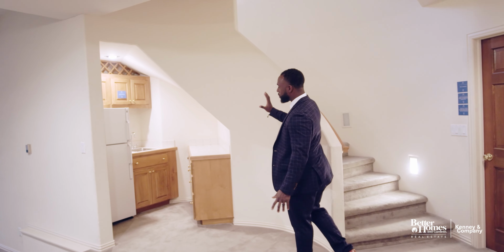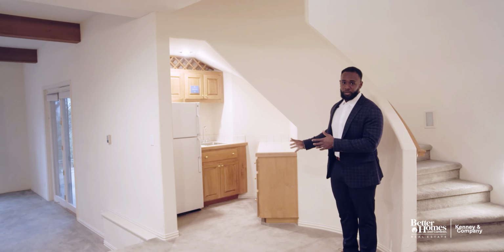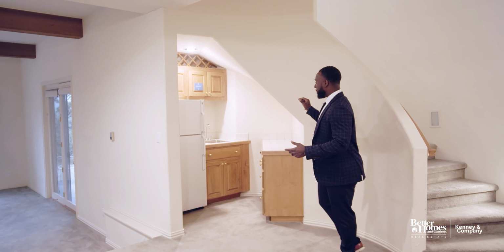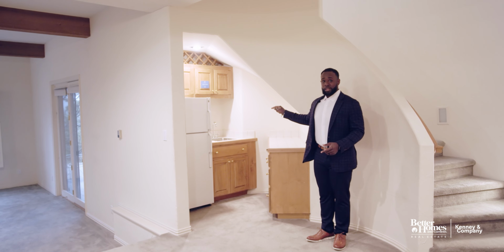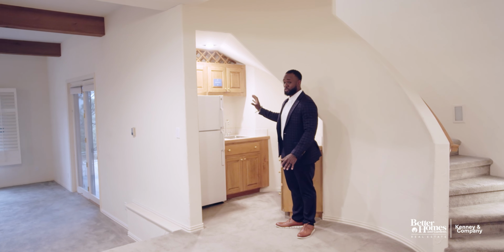But also, again, you see how this custom wet bar is set up as of right now. Now, it might be a little small. You might want to make some renovations to this space, and I think that would be a good idea. But what a blessing it is that I already have the water installed. And you see, this is a full-size refrigerator. It's not one of those little mini fridges, so you can have a full fridge down here.